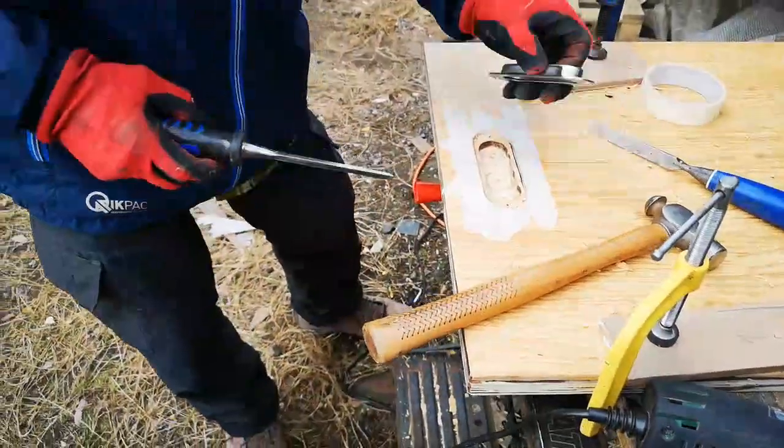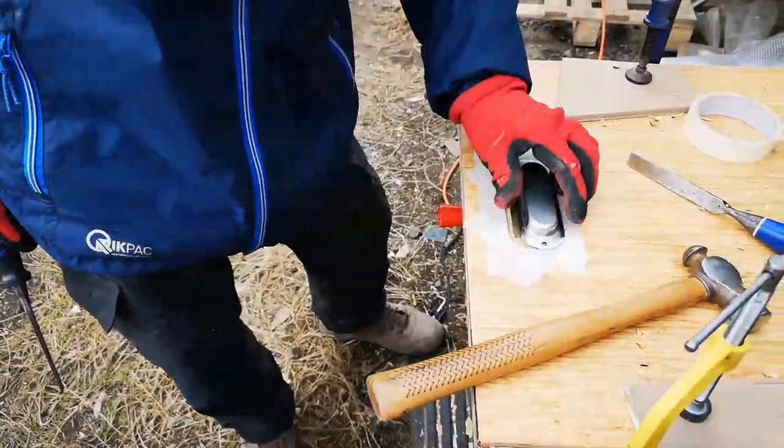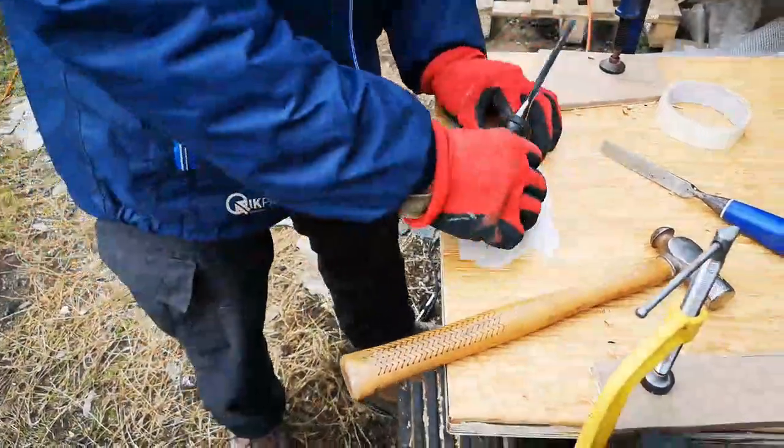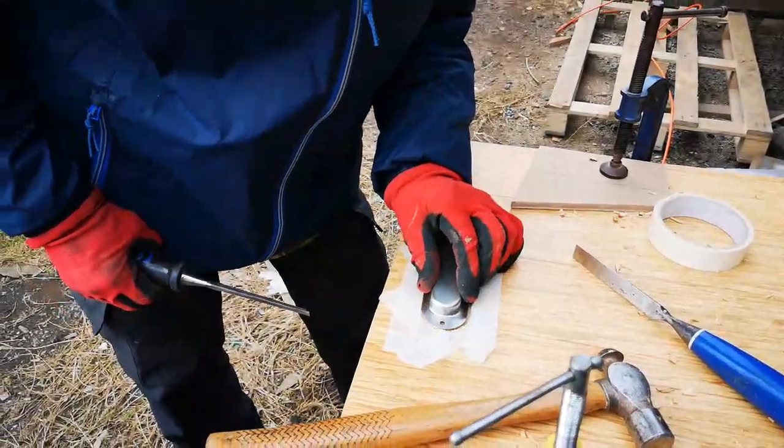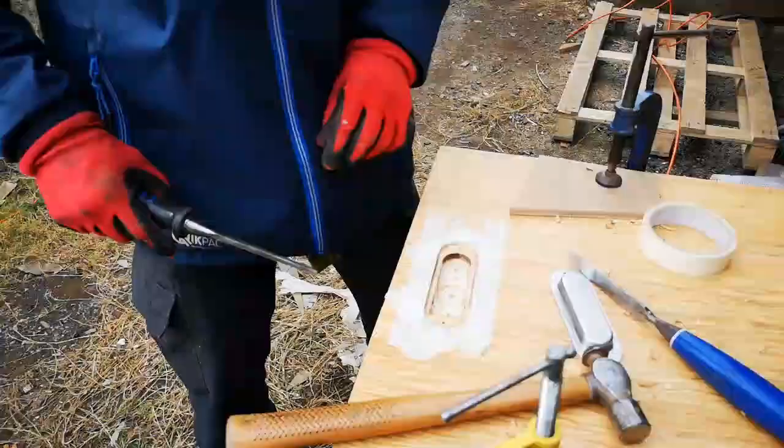It's a bit trickier than the wood, isn't it, bamboo? Yeah, it's quite tough. Yeah, nearly there.